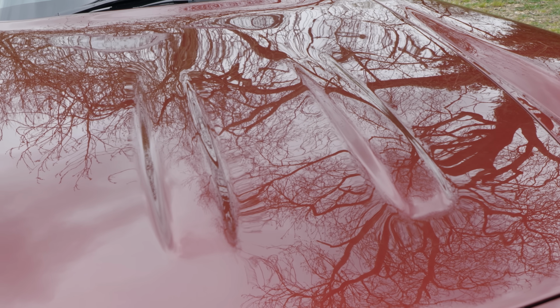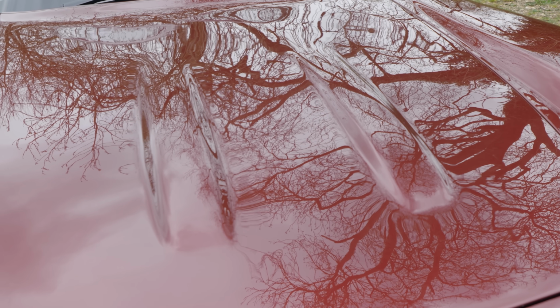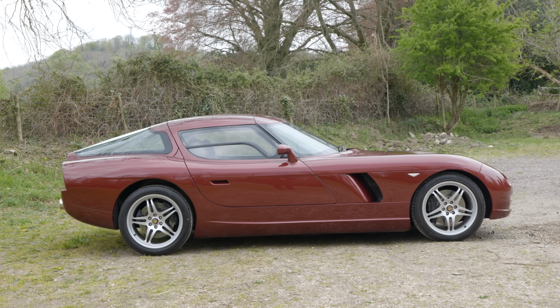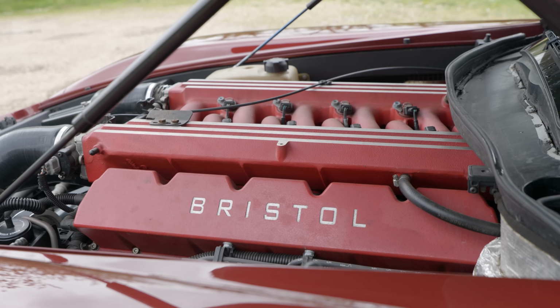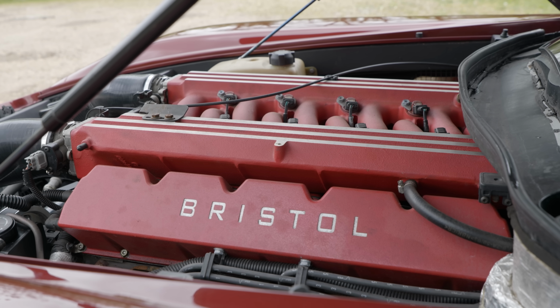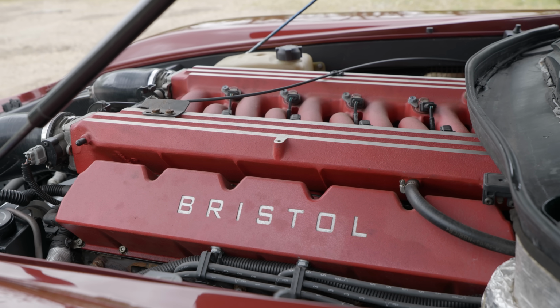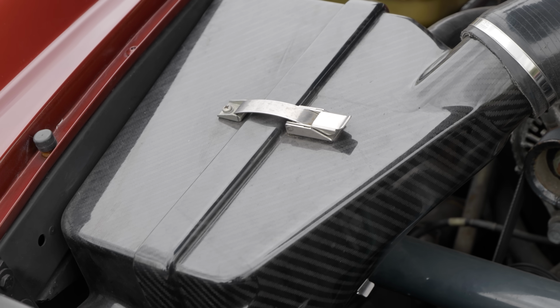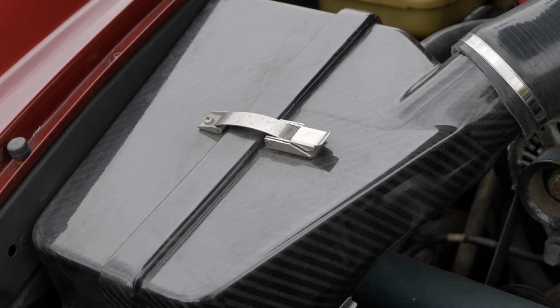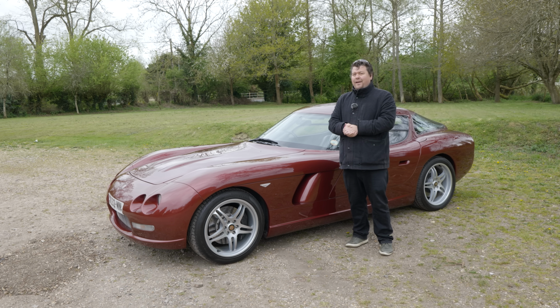On paper, though, this could certainly talk the talk, because up front you'd find the Dodge Viper's 8-litre V10, making here 525 horsepower. And if that wasn't enough, there was also an S version with over 600 horsepower, and there was also a rumoured Bristol Fighter T, powered by a turbocharged 1,000 horsepower plus engine, making the car capable, allegedly, of 270 mile an hour.